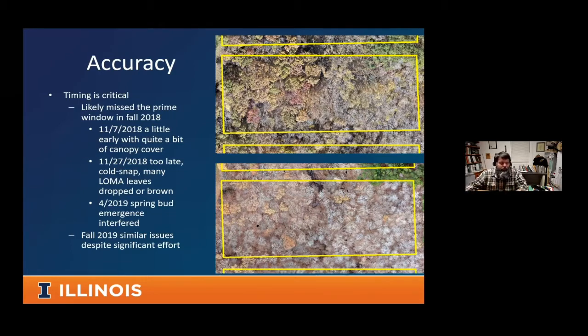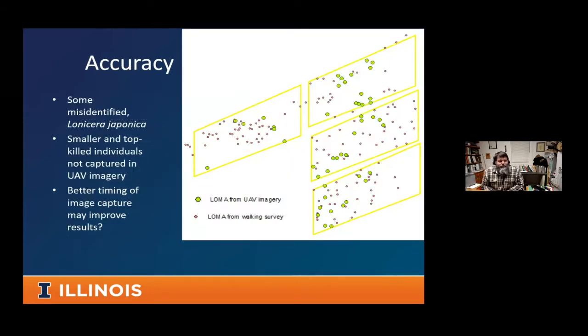In terms of the accuracy of this and what was identified, we found that we did misidentify some larger Japanese honeysuckle stands as bush honeysuckle. They looked a lot the same from the air. And we also had trouble picking up smaller or top-killed individuals or young or small bush honeysuckle plants. They just didn't show up on the imagery. But where we did have good luck in finding them was larger single bushes or small infestations of honeysuckle. We were able to pick it out.